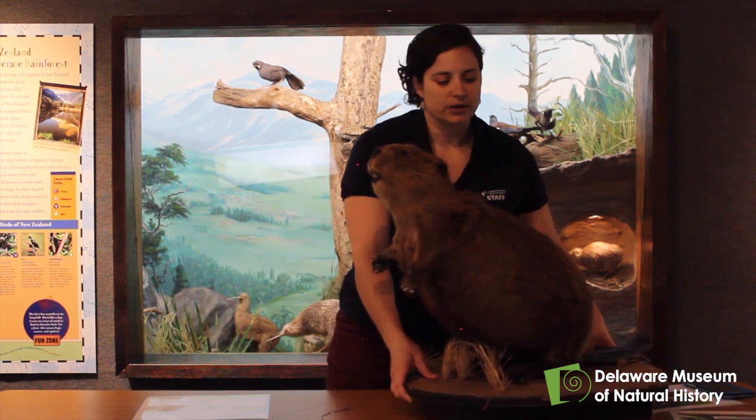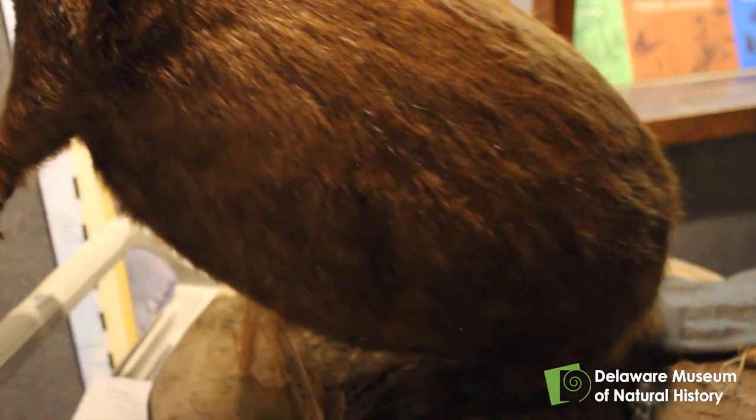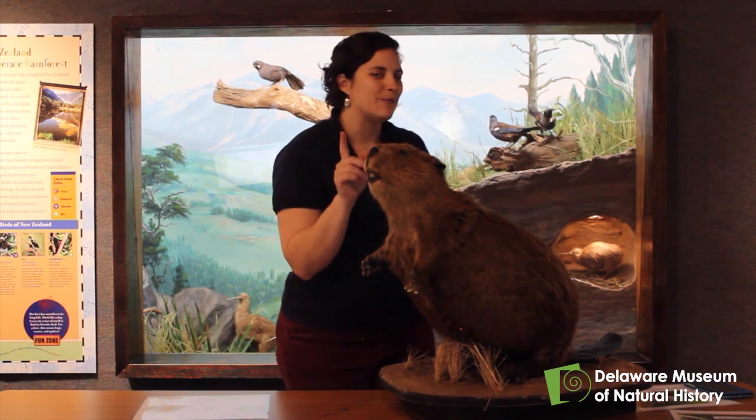And another one is their fur. It's very thick, very warm. It's a double layer of fur, so that helps keep them dry when they're in the water, keeps them warm when they're in the water as well. And the other one, we can't see too well from here, but I'm going to grab one more thing.